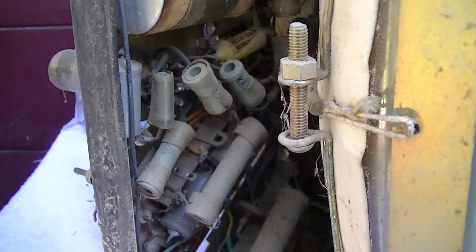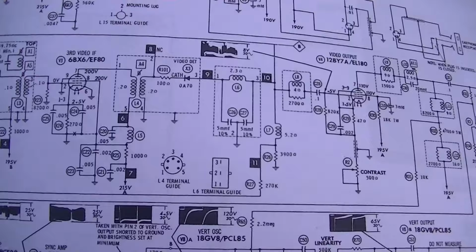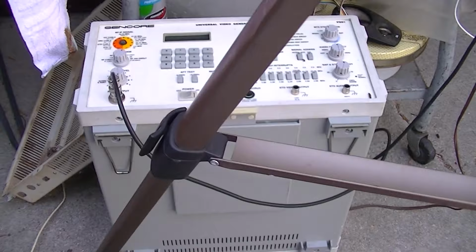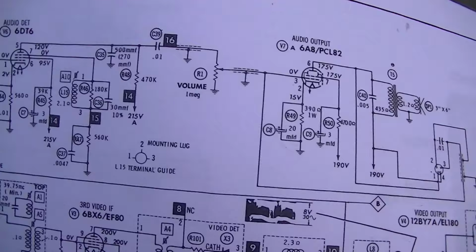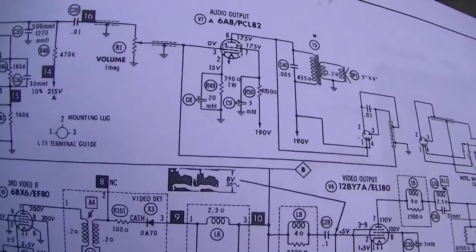All right, so the sun is setting on this 3rd of July evening and getting ready to fire it up. I got the VG91 pattern generator there. And I was taking a look at the schematic and I was noticing these tubes have this maybe European numbering: PCF80, PCL82, PCL85.